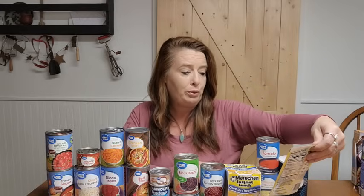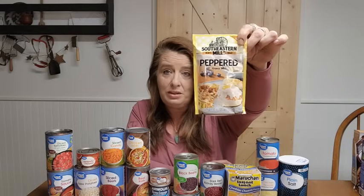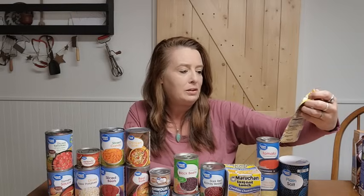And then I found this Southern Mills peppered gravy. It looks really good. If you had some sausage, it looks like you could do sausage and biscuits. Gravy and biscuits, yum, yum, yum. Which sounds wonderful, making me hungry. But this pepper gravy mix is 2.75 ounces, and you just whip it up with some water, and you have got a nice little gravy.